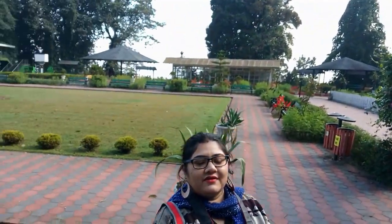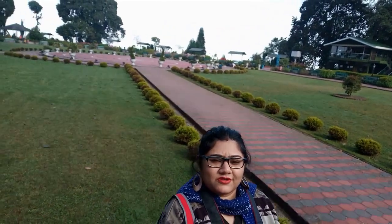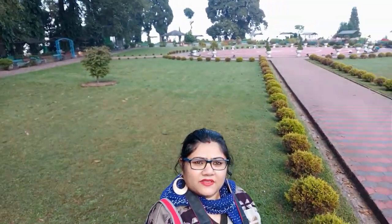We are at National Shrubbery Park. This is at the top of Darjeeling. Yes, we had to climb quite a few high roads to get into this. I'm showing you the park.